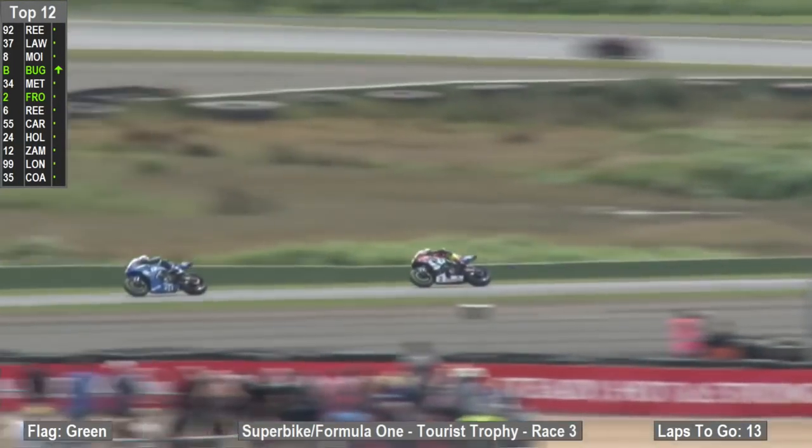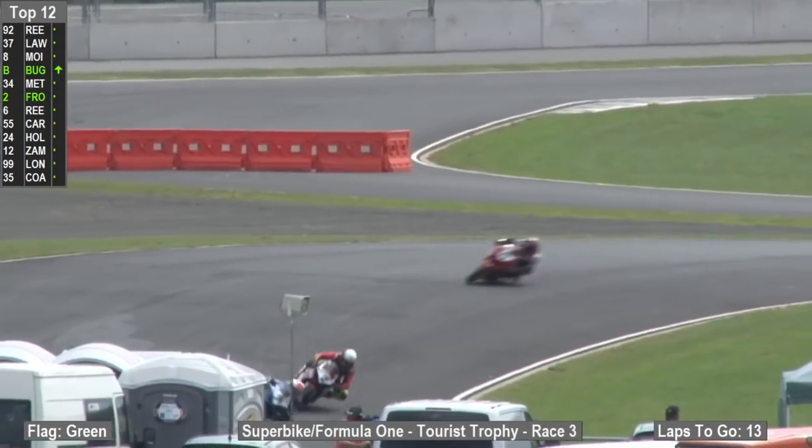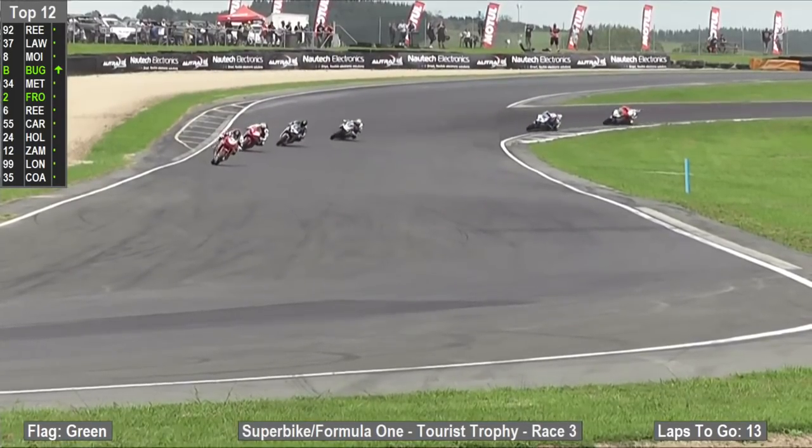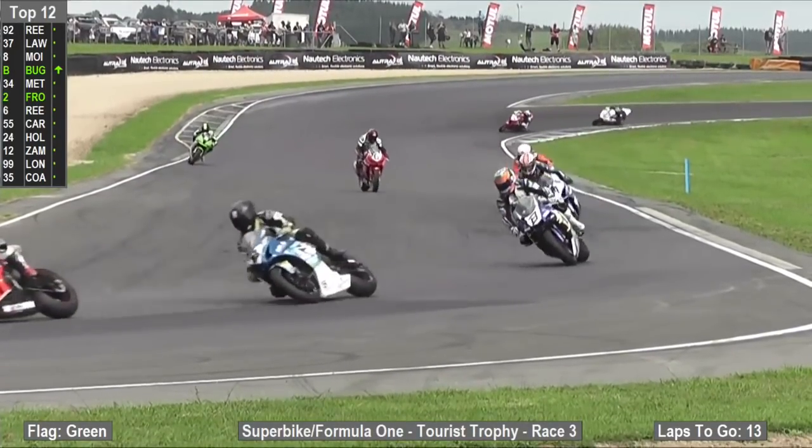1:35.808, the fastest lap so far for Damon Rees. The gap, 0.5 of a second. It's what we've come to expect here in Superbike racing in New Zealand, certainly in the New Zealand Superbike Championships, and certainly here at Hampton Downs. First time for all the motorcycles on the big circuit, and great to see close racing.